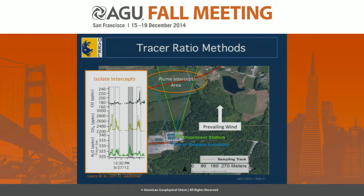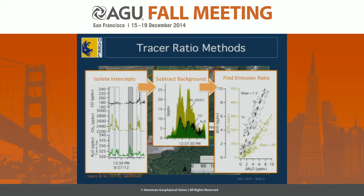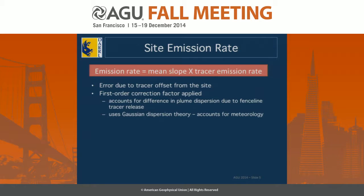Now these plume intercepts, which look something like this, where we would have co-located tracer species with our site emission species, could then be isolated. We would subtract the background, and then we would find the emission ratio of those species compared to our tracer species, either using linear regression or by using integration. So then the emission rates at these sites were estimated by taking the mean slope from those transects and simply multiplying it by the known tracer emission rate.